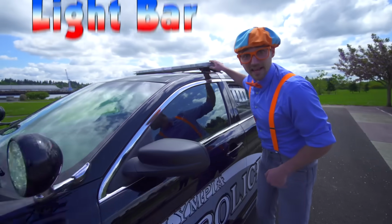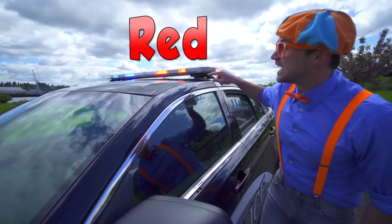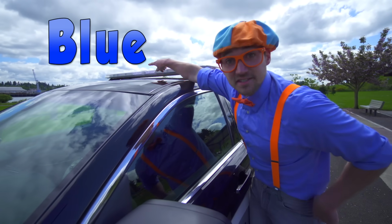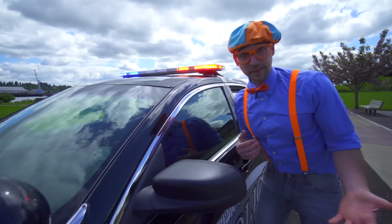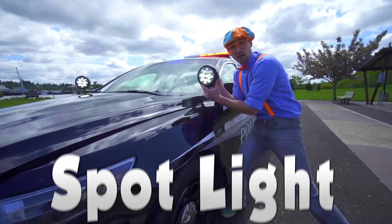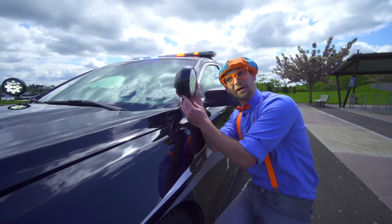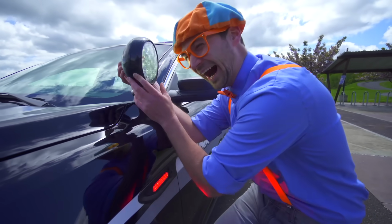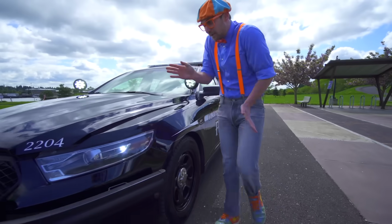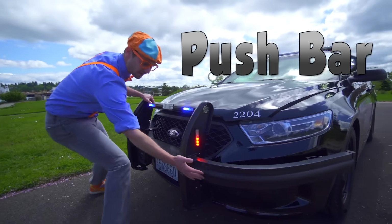Ooh, look at this light bar up here. There's the red lights and the blue lights over there. And speaking of lights, whoa! Look at the spotlight. Whoa! It's so bright! And the front of the police car has this push bar.